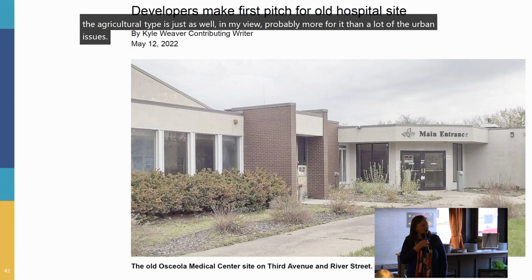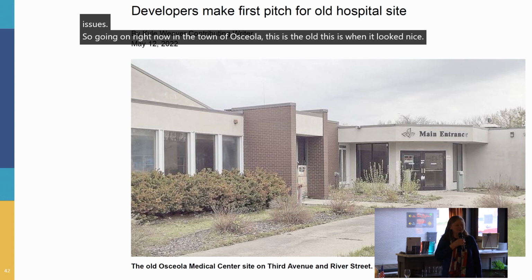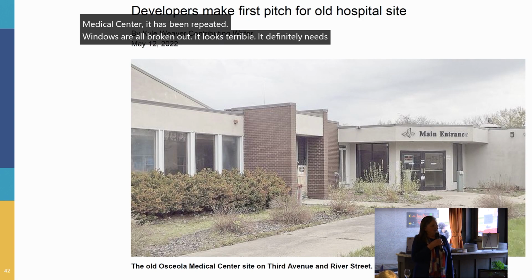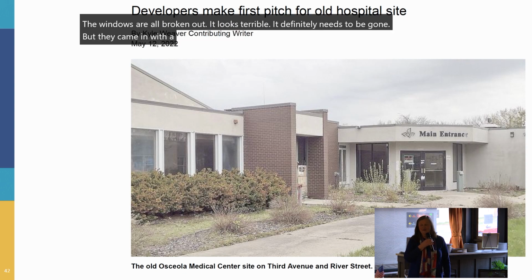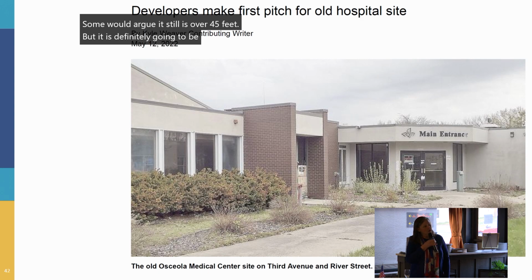So a fight is going on right now in the town of Osceola. This is when it looked nice. The old Osceola Medical Center. It has been graffitied. The windows are all broken out. It looks terrible. It definitely needs to be gone. But they came in with a proposal that originally was over 45 feet. Some would argue it still is over 45 feet. But it is definitely going to be conspicuous from the river.